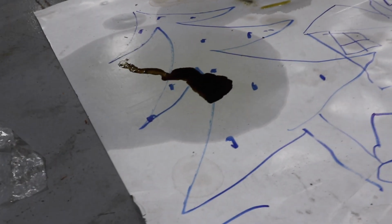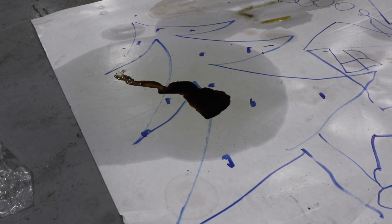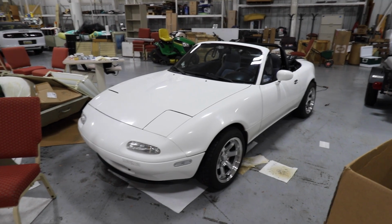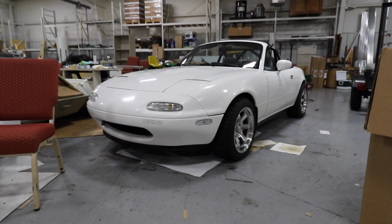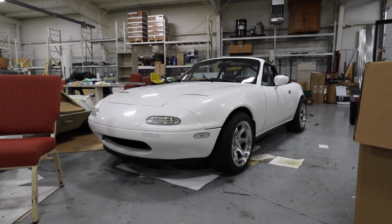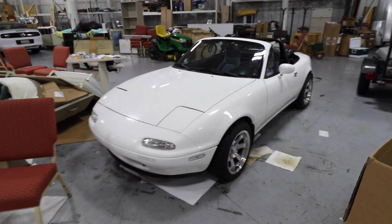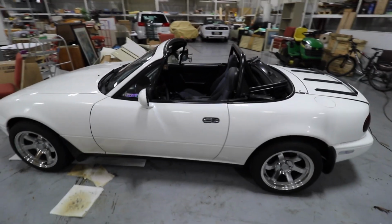Yeah, that's not a small amount of oil. Definitely gonna have to figure out what that is in a few months. All right, well, here's the car. I still love driving this thing every day that I possibly can. I mean, I still think it looks great. It drives amazing. So let's get right into some of the changes that I've made to it in the last 2.5 years, because it's been a while.